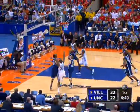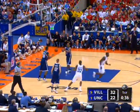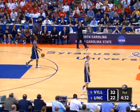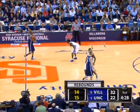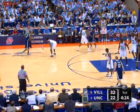McCants, fade away, off the rim. Sheridan grabs the rebound. He's got 5 rebounds now. He has come along this year. He's been a solid contributor for this team. Little face-up 15-footer on occasion. Guards, and obviously rebounds.